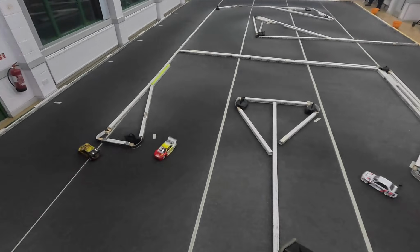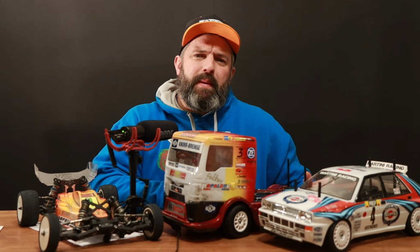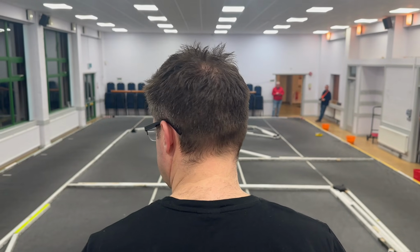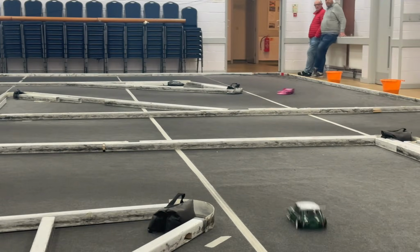Now, we are all about the racing, and we've said many a time on the channel, it's not necessarily about what car you're running, but about who you're racing against and having a super close race. And this week saw us having the best race ever. Now, before we get onto that, we also had a little look at some LMP cars, because that is something that's going to be coming up on the channel a lot more in 2025.